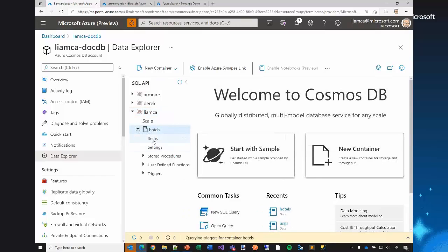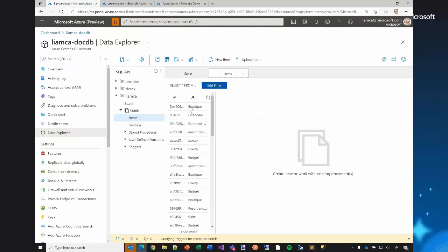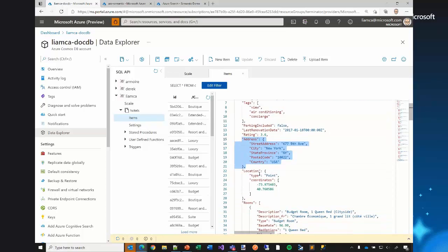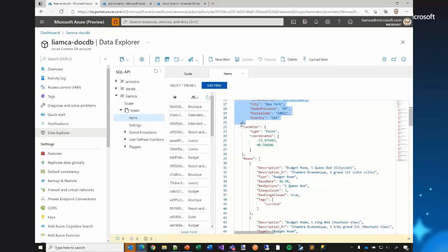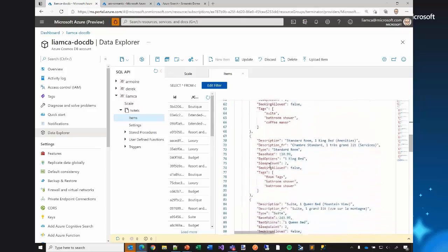So if I look at this, I'm going to expand on it here and just click on one of the items here. Here we go. So if we look at one of these items, if I click on one of them, what you can see here is just a traditional set of JSON content that might describe a hotel. So we have the information on that hotel, we have the address, a little bit more of a complicated JSON with sub-items, a location, remember some of the geospatial items as well. And what I can do here is I can even have an array of items, like a set of rooms associated with that hotel.